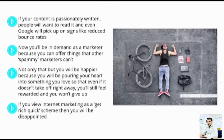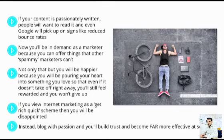If you view internet marketing as a get-rich-quick scheme, then you will be disappointed. In all likelihood, you'll create low-quality content and a spam-filled website. Instead, blog with passion, and you'll build trust and become far more effective at selling. Think about all your favorite websites, blogs, and marketers. Do they seem like they're in it to create a quick buck?